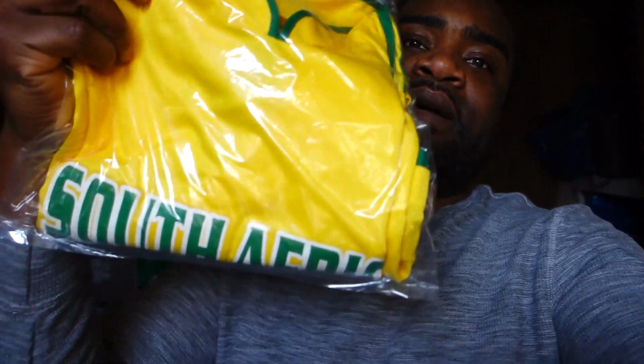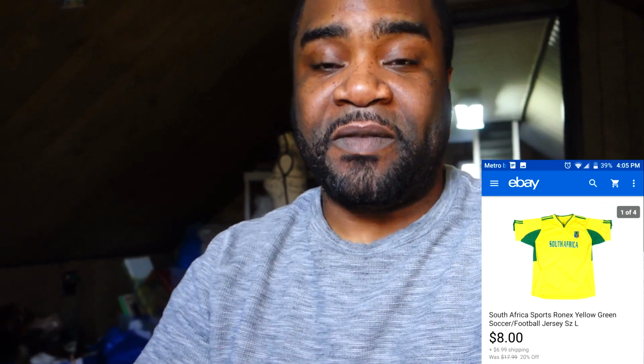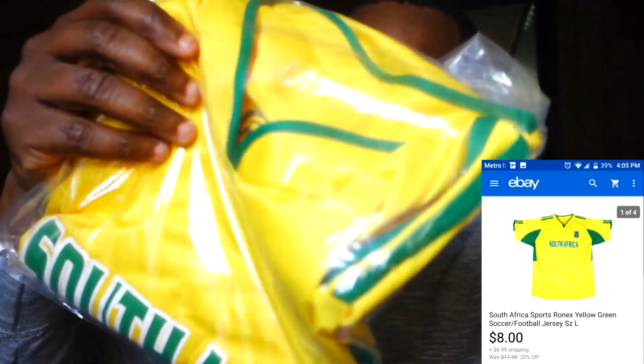Next we got another item from that same bins. This South Africa jersey. I picked it up because I remember them from the World Cup. And this one sold for $15.41. Not too bad. It's a bins item. Got it for probably like 30 cents or whatnot.